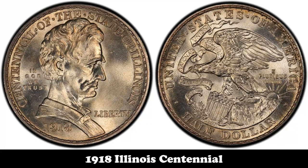The obverse image of Lincoln is based on a statue of Abraham Lincoln, which was made by Andrew O'Connor, and that was also unveiled during 1918 in Springfield, Illinois. The Illinois Centennial half dollar was so popular that for the first time in the classic commemorative series, the entire authorized mintage was sold to the public, and no coins were later returned to the mint for melting. Today, the Illinois half dollar remains one of the most popular designs and one of the most demanded coins in the entire series.